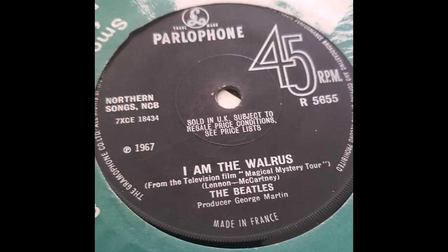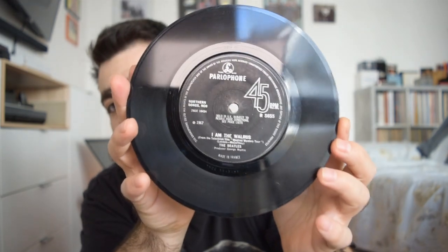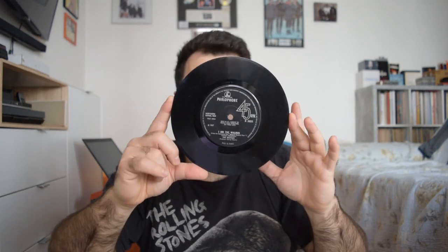If you look at the same single, but with a solid center, this is a very unique one. It says sold in UK, subject to release price conditions, see price list, but it was made in France. The push-out center was made in Great Britain, but the solid center was made in France. Take a moment to look at it. Also, Bruce Spicer's book has that picture, made in France. Why was it made in France? I don't know. I have to find out. But rest of the things are the same. Gramophone on the perimeter, catalog number, matrix number, all the design is the same, the logo, but it's made in France. That's the only single that has British design, sold in UK, but was made in France.